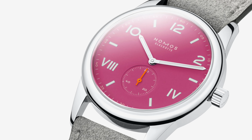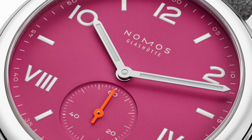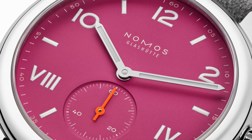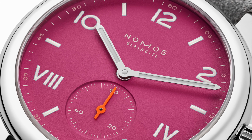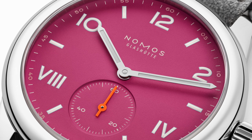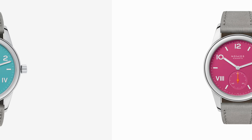The dial is clean and clear with a mixture of broad white numerals, Arabic on the top half and Roman on the bottom half. There's a small second-hand subdial at the 6 o'clock position with a contrasting orange hand. The vibrant pinkness of the dial, the high-polished steel case and the muted grey velour leather strap all play together perfectly. For a watch that's a wonderful all-rounder, it costs £1,400. But if you don't like this one, you can get it in turquoise.